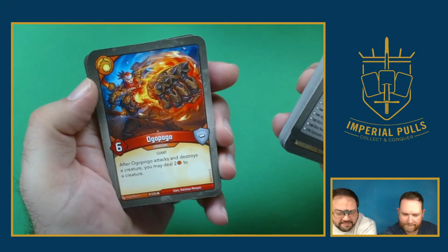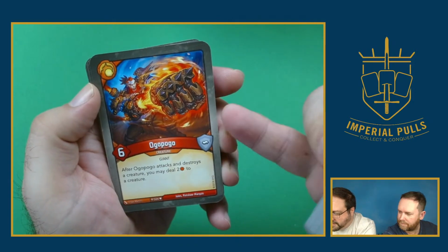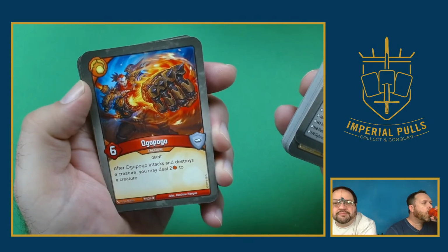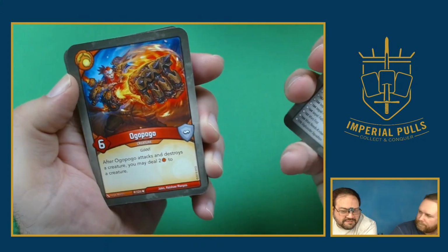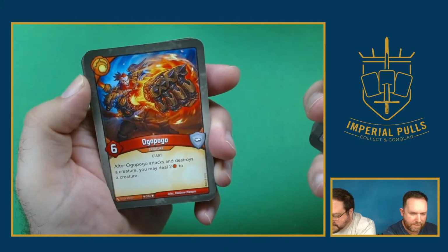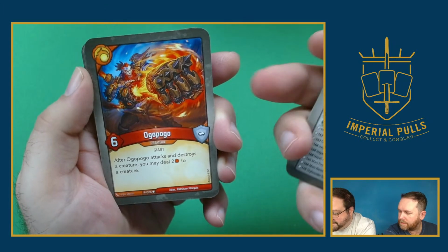No. Maybe for those of you watching in the chat there who aren't from Canada, Ogopogo is a cryptid that lives in the Okanagan Valley in British Columbia, kind of like a Canadian Loch Ness Monster. Yeah. Cooler. More apologetic as well. But this is not that, so I don't know why this is called that. Maybe it's pronounced Ogopogo.